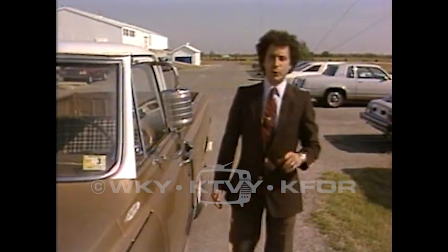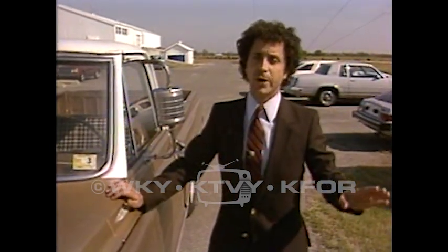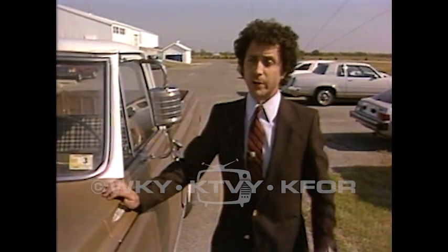All of this will help prevent you from being ripped off, but the best hope is that Oklahoma will fall into line with surrounding states and require that the mileage be listed right on the car's title.